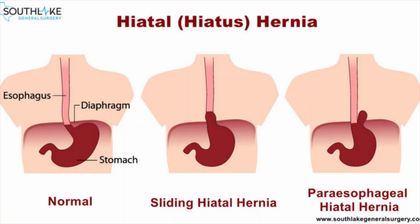Well, a small hiatal hernia usually does not cause problems. You may never know you have one unless your doctor discovers it when checking for another condition. But a large hiatal hernia can allow food and acid to back up into your esophagus, leading to heartburn. Self-care measures or medications can usually relieve these symptoms. A very large hiatal hernia might require surgery.